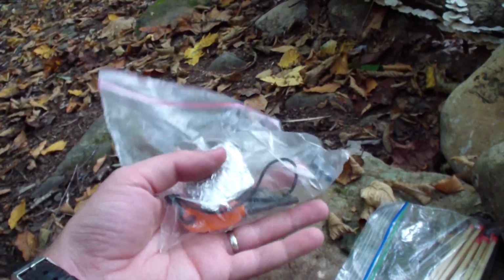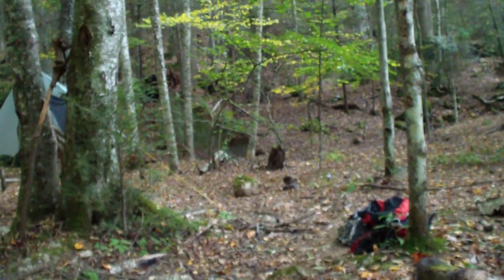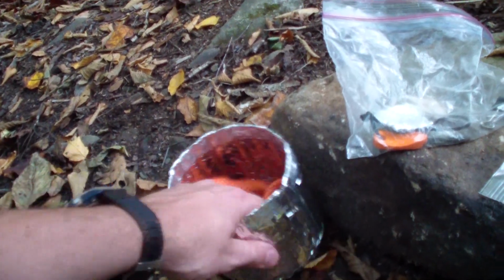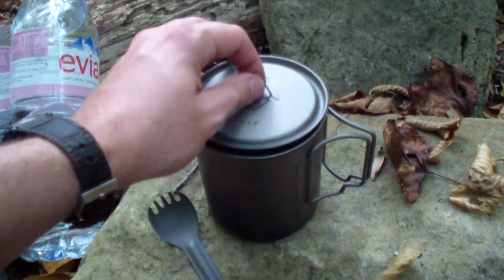Backup, always like three fire sources, so I have a flint and steel here. I have over there a lighter, and I do have some tin foil that's always useful. And here's the little rehydrator insulating thing. And yeah, I already got my water in here.